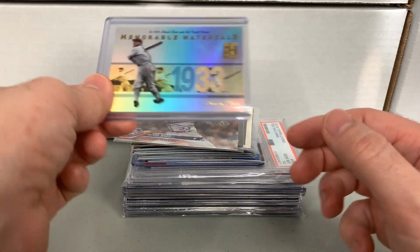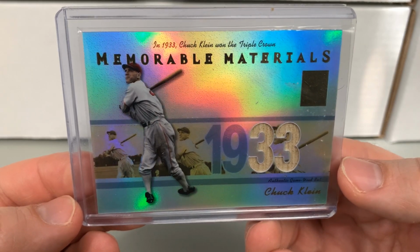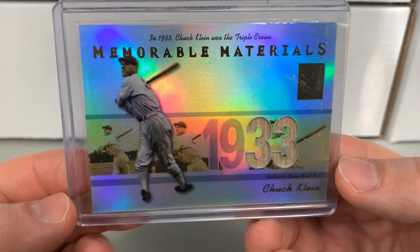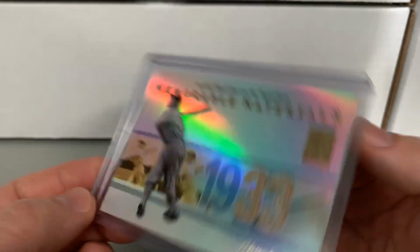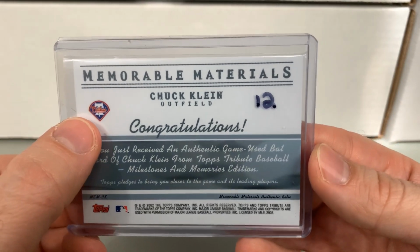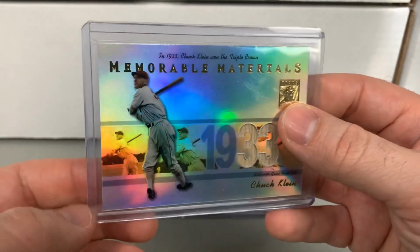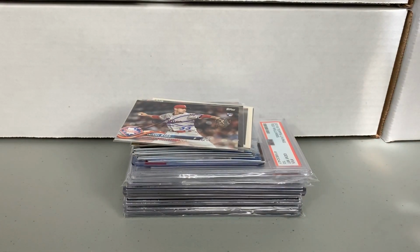And then this one is pretty cool. In 1933, Chuck Klein won the Triple Crown. Memorable materials, 1933. A few pieces of bat relic here. And this is out of Topps Tribute. So, very cool. Would have been a little cooler if they used the old school Phillies logo rather than the modern one. But either way, it's from 2002, so it's been a while since Topps has had the chance to put some of these out.